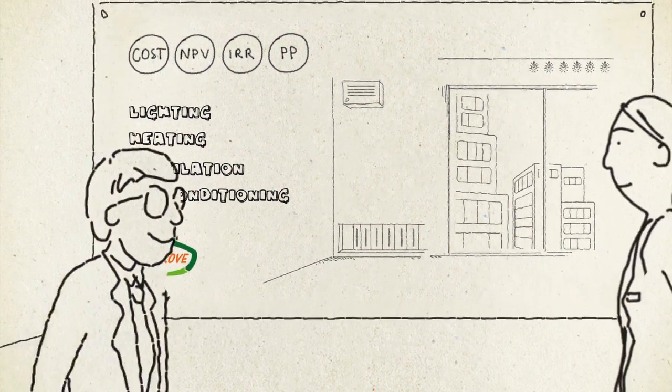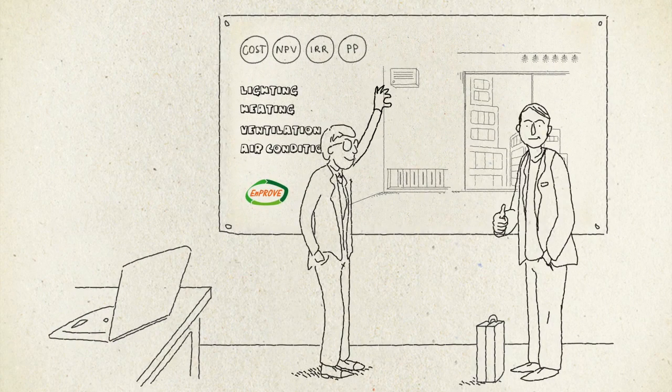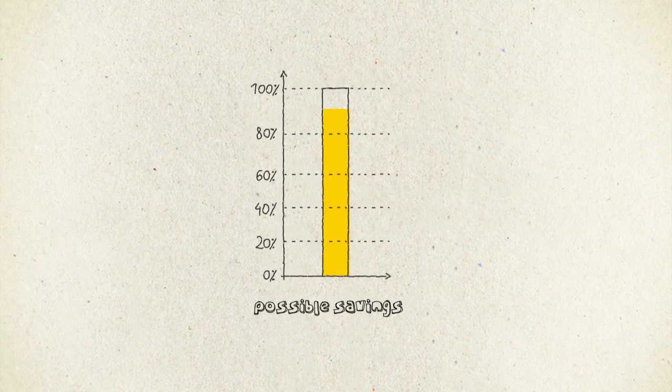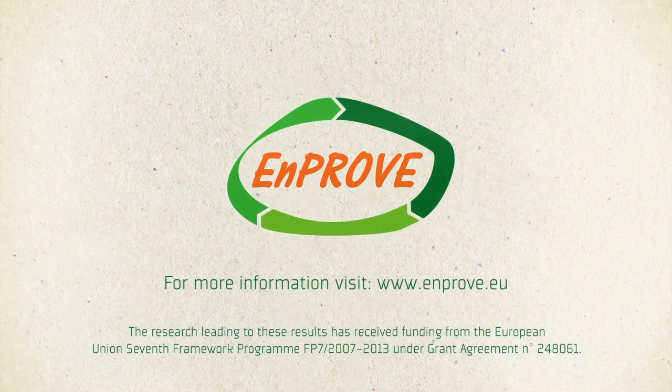The building owner can then filter these scenarios and select the optimal one for his investment. Finally, the only thing left to do is to call the installers. Upgrade your building the smart way with EnPROVE.